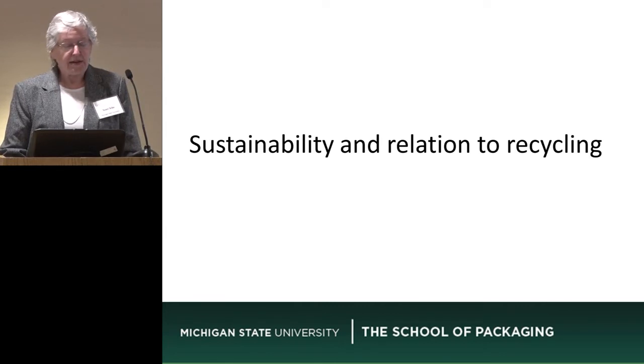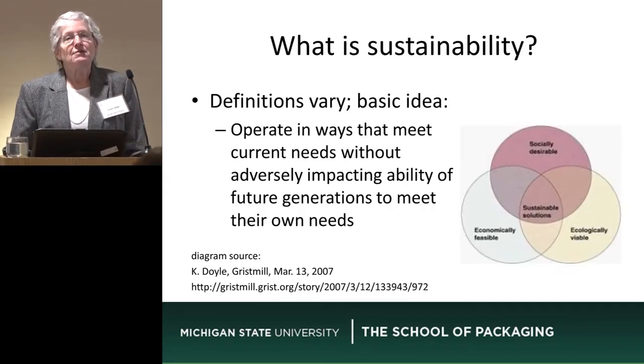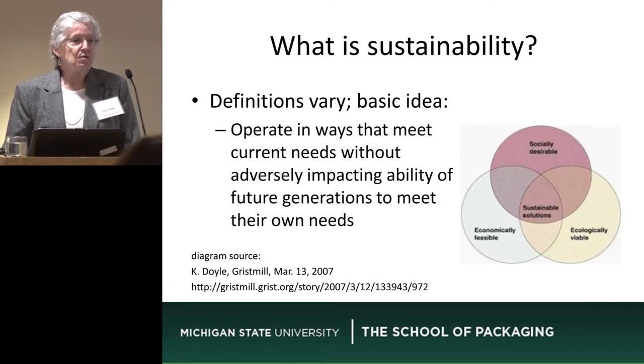So, sustainability and how it relates to recycling. There is a perception out there that's fairly widespread that the only sustainable packaging system is one where you collect the packaging and then you recycle it back into the same exact package again. So closed loop recycling. I'll refer to that terminology again a bit. So to talk about that, we really need to start out with what sustainability really is all about.